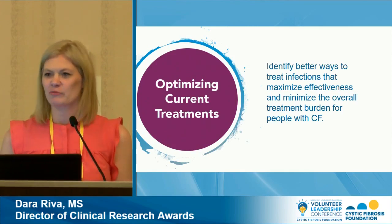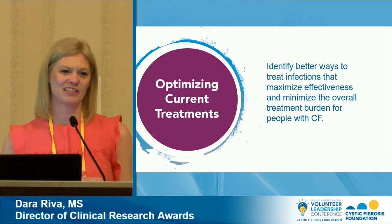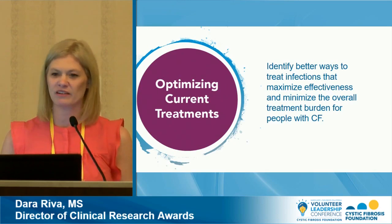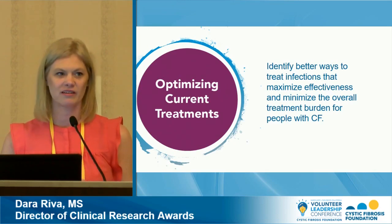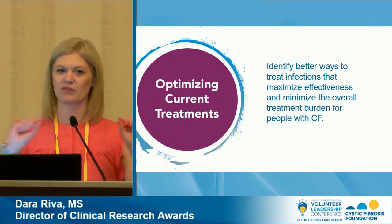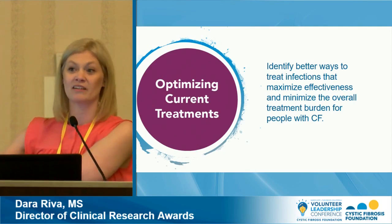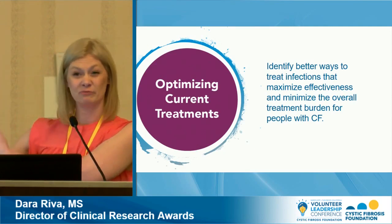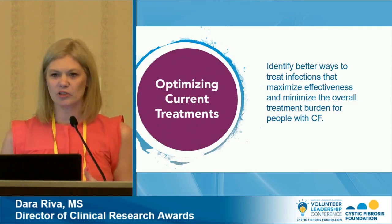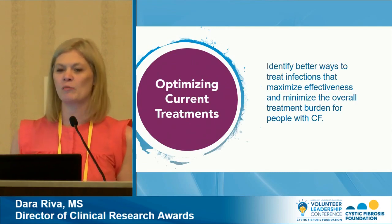Another research program that we're supporting that I hope you guys have heard of is called STOP2. STOP stands for Standardizing Treatment of Pulmonary Exacerbations. This is a huge study. So if you're thinking on that drug development line, this would be more towards the end of it; we are very close to having some great data to pass out to our physicians. And the STOP2 study is looking at optimizing treatment for pulmonary exacerbations.